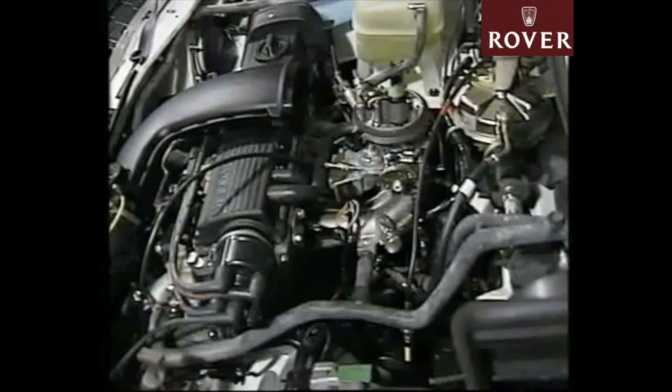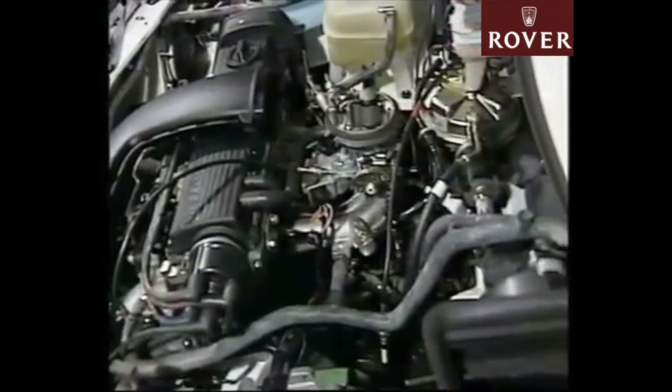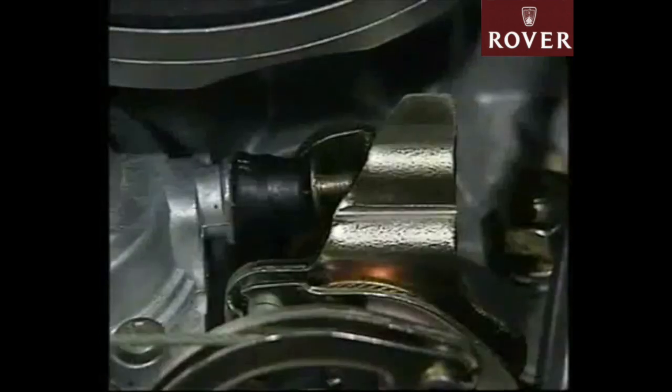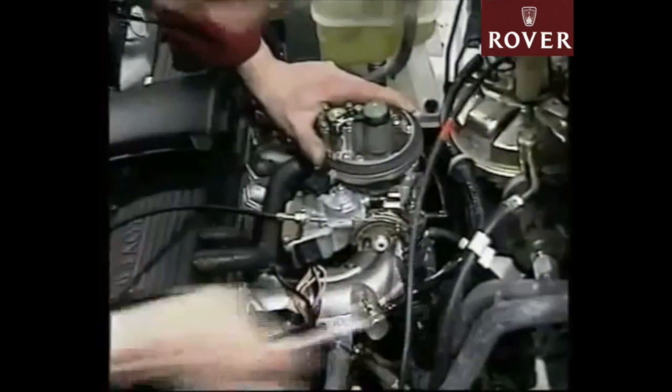A combined procedure is used to adjust the throttle and kickdown cables. First, remove the air cleaner and disconnect the injector harness. To index the stepper motor, prior to making any adjustments, turn the ignition on. Wait 5 seconds, then turn the ignition off and wait a further 5 seconds. The stepper motor pin should now be in the normal idle position.